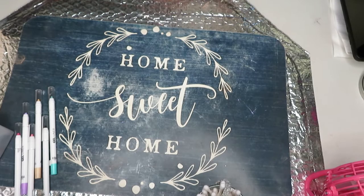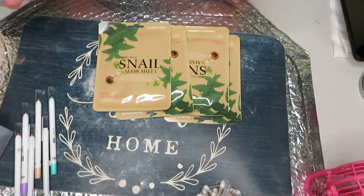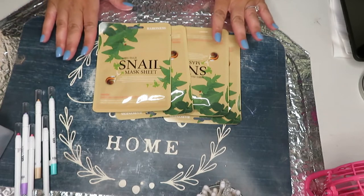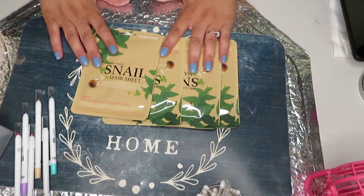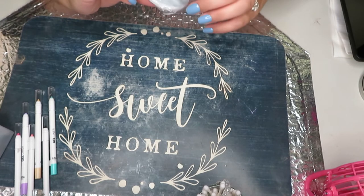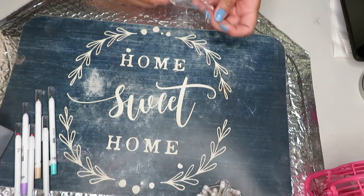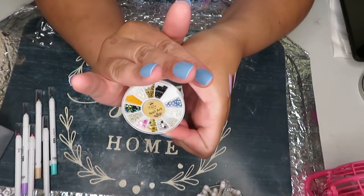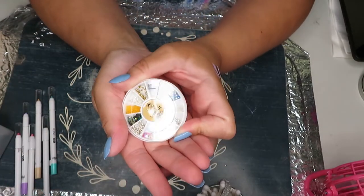The next items I picked up are four of these snail sheet masks. I've heard nothing but great things about snail mucus. I know a lot of people are turned off by that, but I hear that it's amazing for the skin. So I'm gonna try out all four of these and I will keep you guys posted. The next little gem that I picked up, I'm going to take out of here and open and show you guys. So they have these little guys right here that you can buy to decorate your press-on nails. Whether it's these guys, you paint them and decorate them, and what have you.